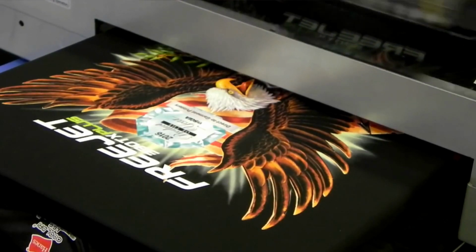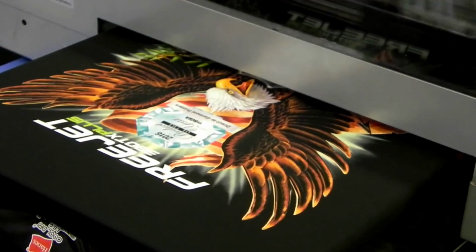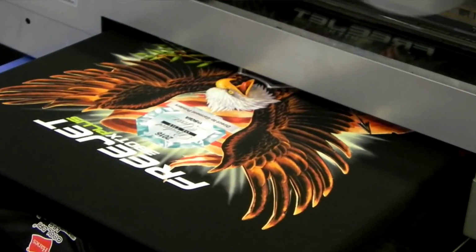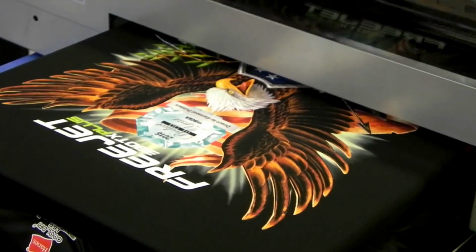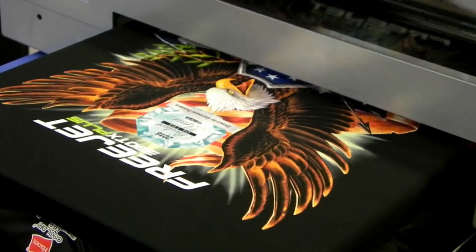I suggest, of course, the OmniPrint FreeJet, from anywhere from $16,000, $18,000, maybe $20,000 plus the pre-treat machine if you want to, or you can do it yourself. But now we're talking about being all inclusive, okay? Let's go to the next thing.